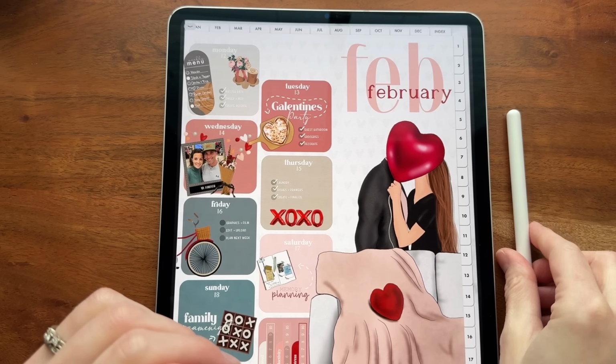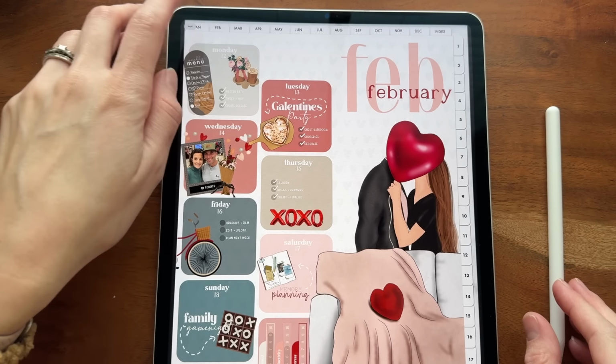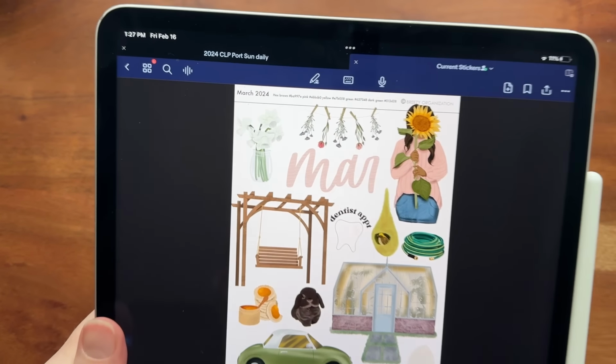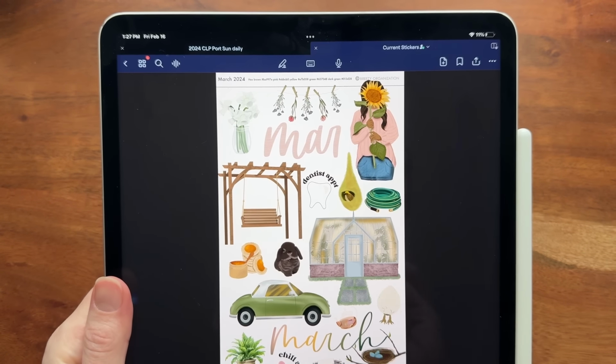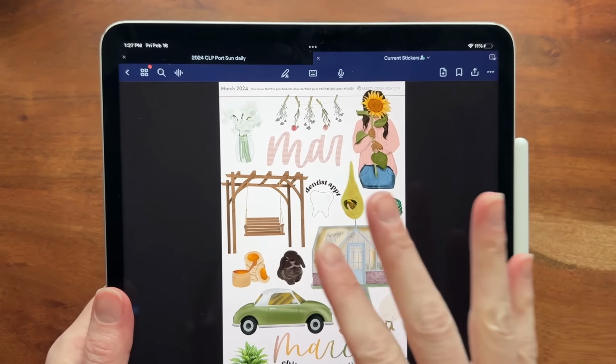So getting into March 2024, let's show you what those stickers look like. Okay, so here are the March 2024 stickers. We've got lots of gardening, lots of useful essential stickers in this pack. It's been a couple months since we added some very useful, usable stickers, so we've got a few of those in this pack.